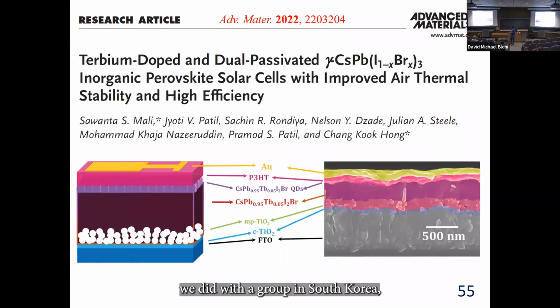And this work we did with a group in South Korea at Chonnam National University. Basically, one of the key things I want to highlight on this is that this is the active absorber material. So this is this one here. What we then did was to say, okay, what if we passivate the surface of this material by introducing quantum dots of the same material? So typically, when you synthesize the material, there's a topmost layer, as I said. There may be defects, maybe other things, but we can passivate that.